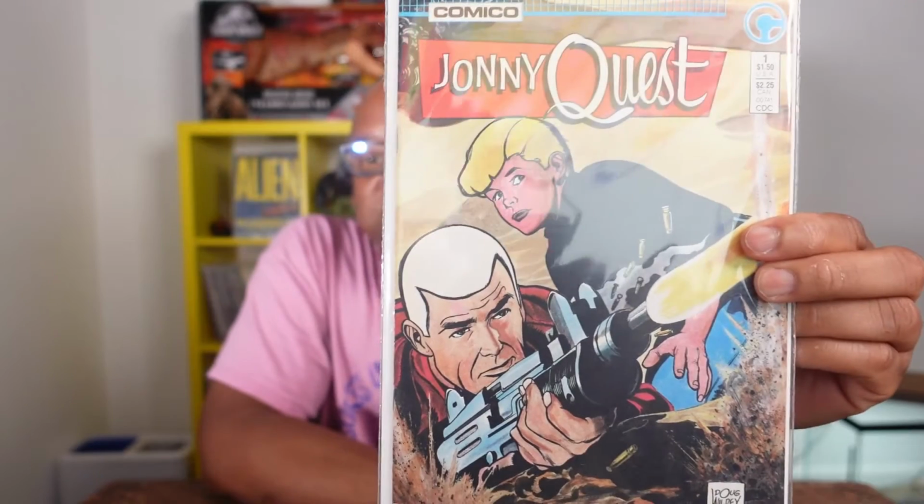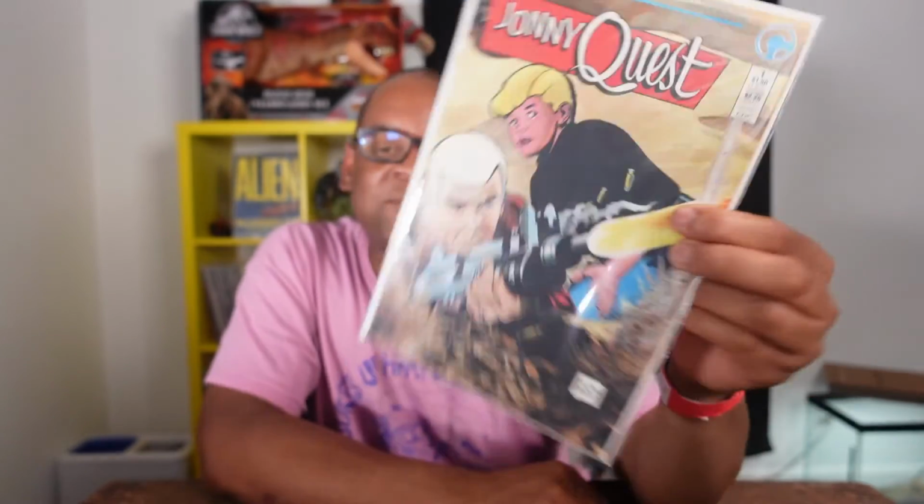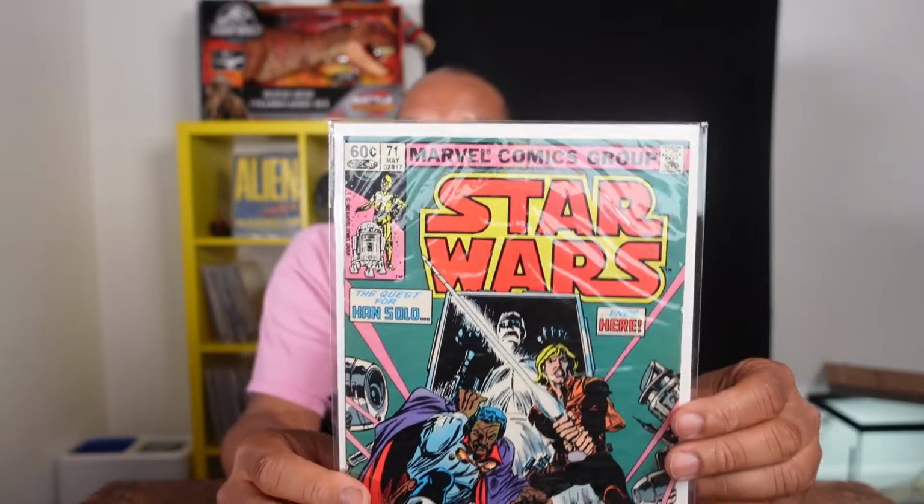You know, once again, I'm a huge Johnny Quest fan for back in the day. #1, it's my second copy. And here's what I found for $2. Another good find here. Star Wars 71.